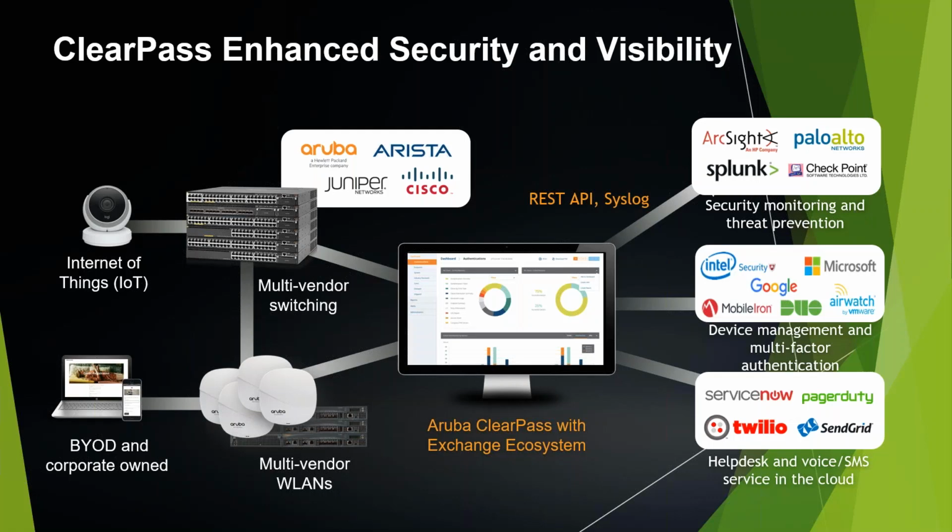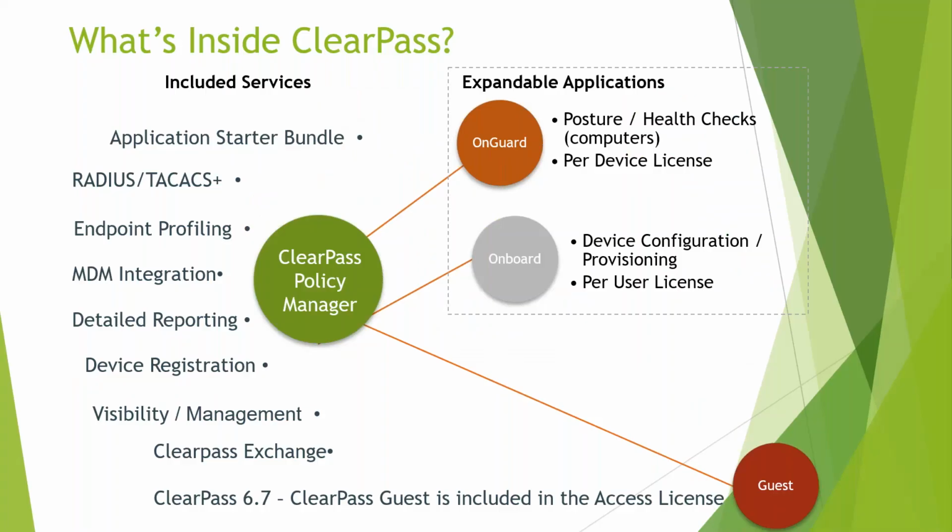So we are a multi-vendor product. As you can see on this screen, we handle a lot: Aruba, of course, but also integrating with Juniper and Cisco, and then third-party integrations such as Palo Alto and Checkpoint, and even multi-factor authentication such as Duo, and MDM solutions such as MobileIron and AirWatch. All of this ecosystem, if you will, ClearPass is really that central point, and we're going to dive into that.